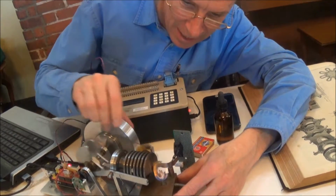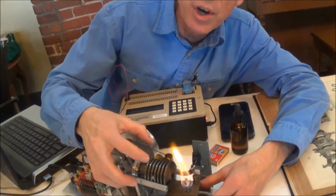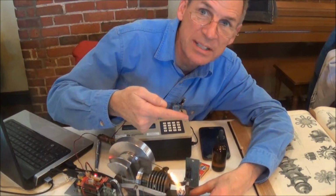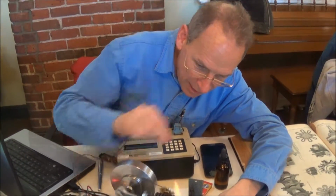And then the valve closes and that hot air inside contracts because it's cooling off. It creates a vacuum and sucks the piston back in. So the power stroke is a vacuum stroke rather than a pressure stroke. Okay. So I give it a little spin and away it goes.